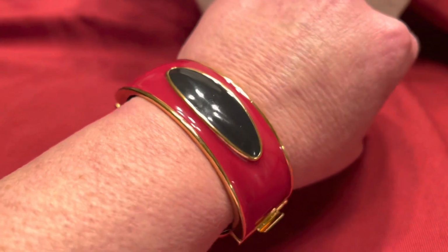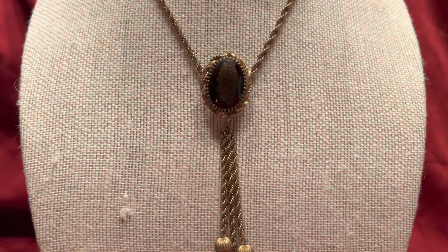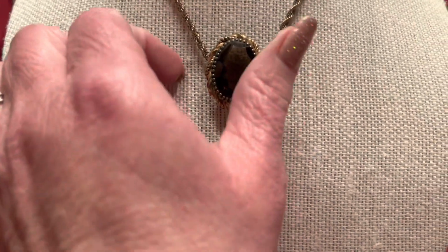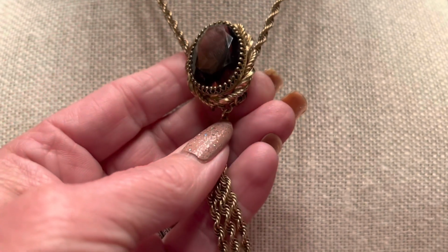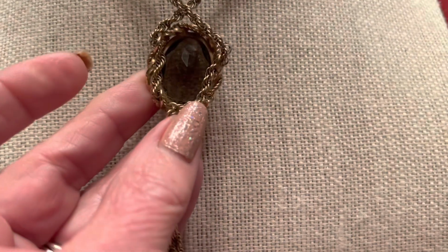There were a lot of really good items that I chose from that booth. Unfortunately, I did not get to record it, as I've already mentioned, because my phone battery was running on low power. This is another one of those items. This is a beautiful necklace. In the center, it has this dark purple glass cabochon. This is not foiled back. I'm going to show you the back side of it so you can see.